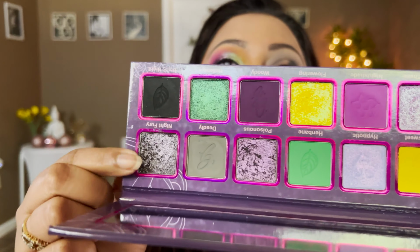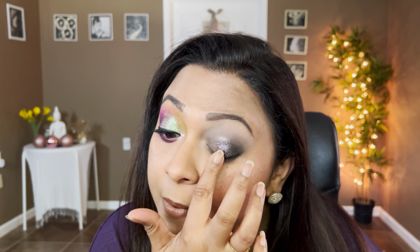Just like that. And now we're going to dip into this shade, which is Night Furry, this one. But let's first apply our NYX glitter glue, going with the same technique. Just like that. Now going into that Night Furry shade, the bronzy gunmetal purpley shade, and then just tippy tapping right there.